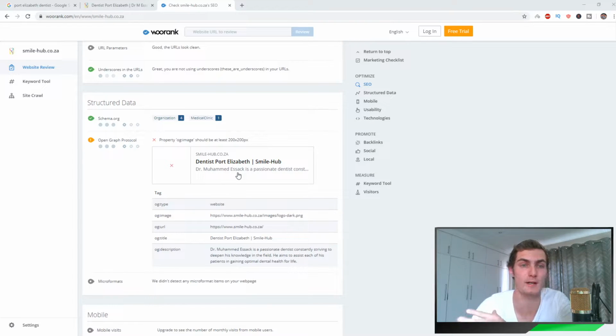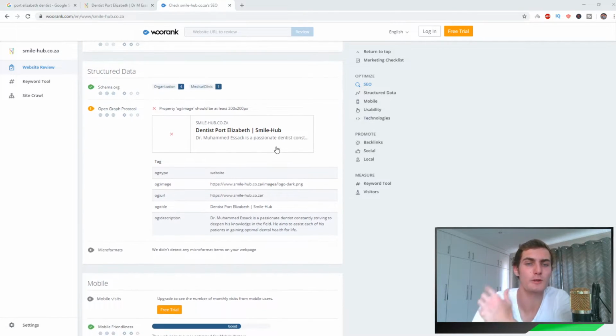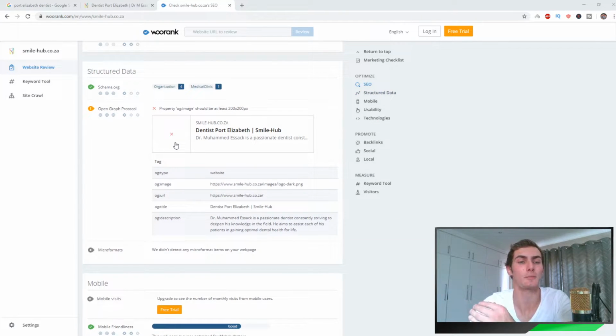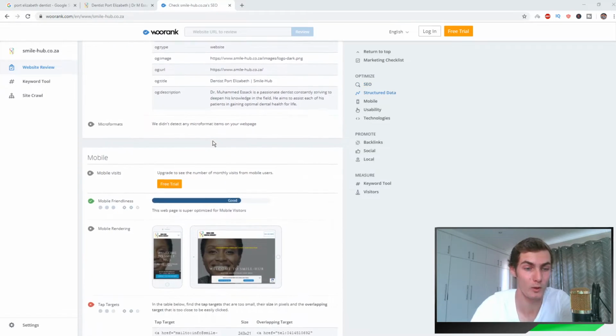So what this means is this website has a problem with their Google snippets. You can see they don't have an image that should be 200 pixels by 200 pixels. You know, when you see Google ads, this is sort of what the snippet looks like. Their website, their link, the logo, the title and the description is okay, but they do lack an image, which really hurts the SEO of the website in a negative way. So this is something that can also be improved on the website.